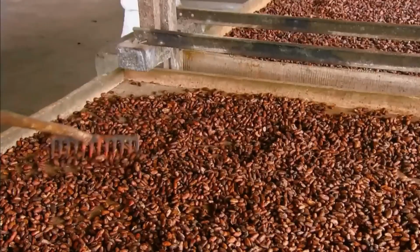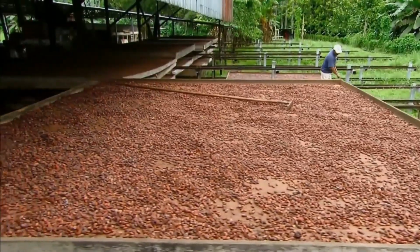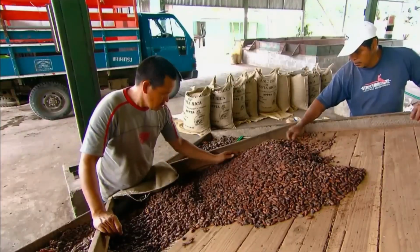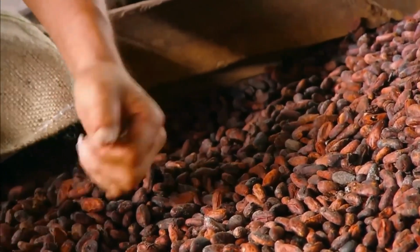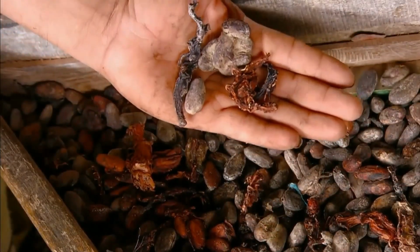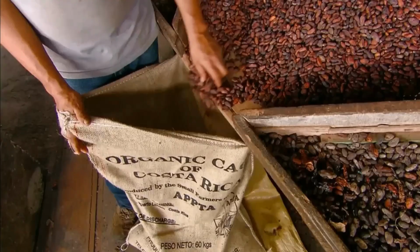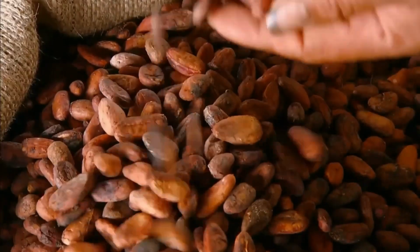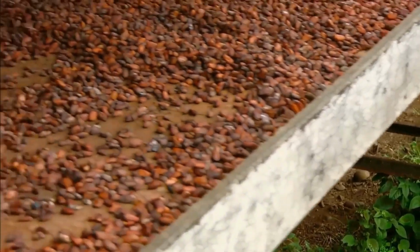The sticky white pulp around the beans starts to break down, releasing heat and natural acids. This is when the beans start developing real chocolate flavors. Fermentation is crucial. Without it, chocolate wouldn't taste like chocolate. The process can take 5 to 7 days, depending on the type of cacao. During this time, the beans change color from a pale shade to a deep, rich brown. They also lose some of their extreme bitterness, but they're still not ready.